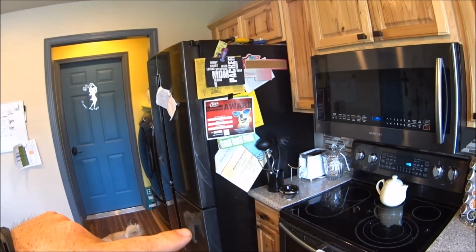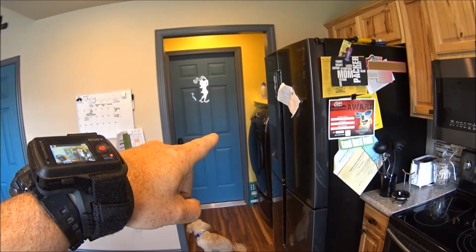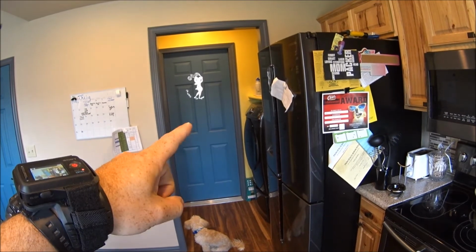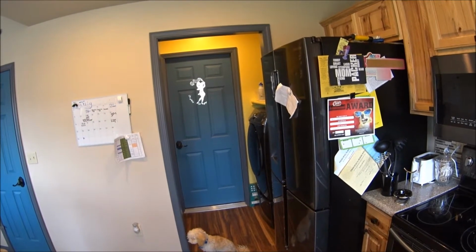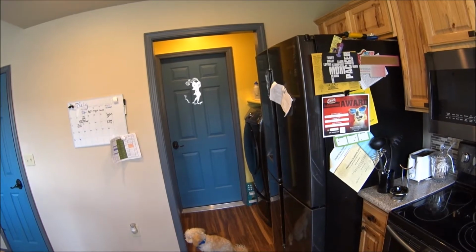So anyway, since I had to run the water line to the refrigerator, we just had them run the water line to the dryer. And you may be thinking, why do you need water for a dryer? This has a steam function, so it will squirt out a little bit of water and steam it up so you can get wrinkles out and that kind of thing. I don't know. I don't really deal with it that much.